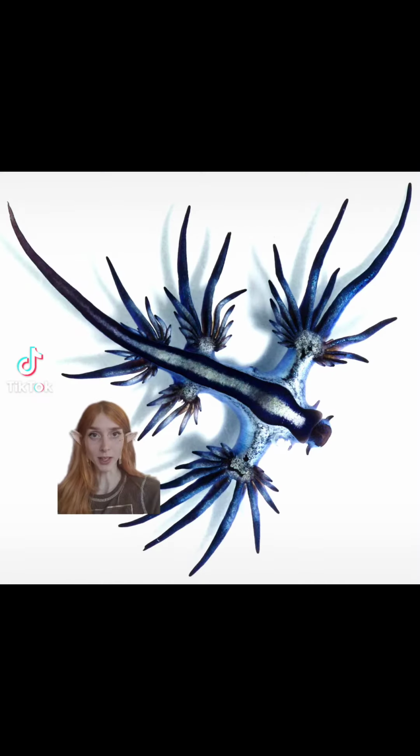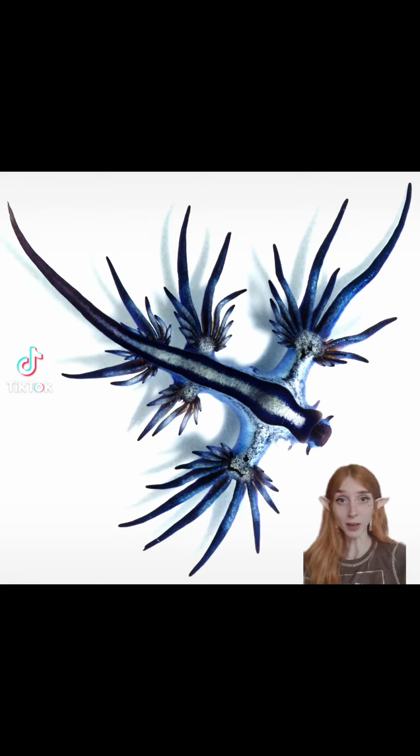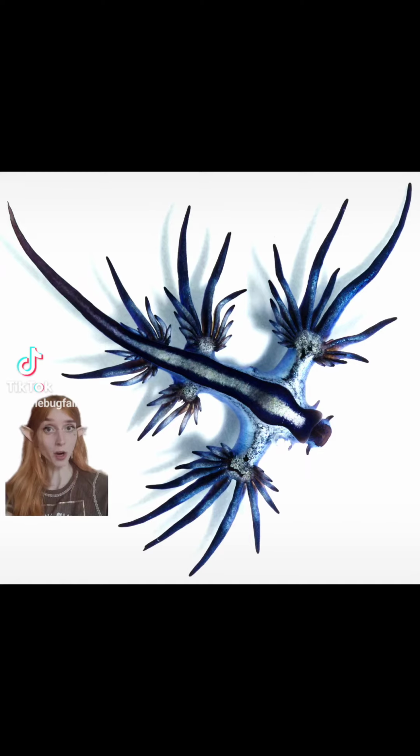The silver stripe that runs down their body actually acts as camouflage. They float upside down right against the surface of the water, and that silver stripe helps them blend in with the light reflecting off of the water. And then the other side of their body is just blue, which helps them blend into the water when things are looking at them from below. So they're protected from predators outside the water and in the water.